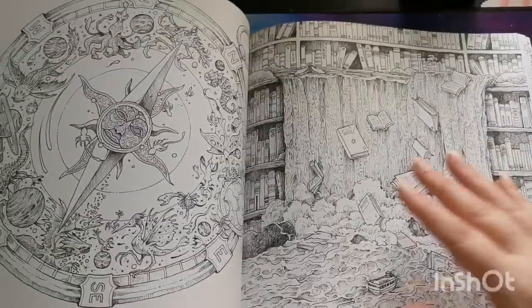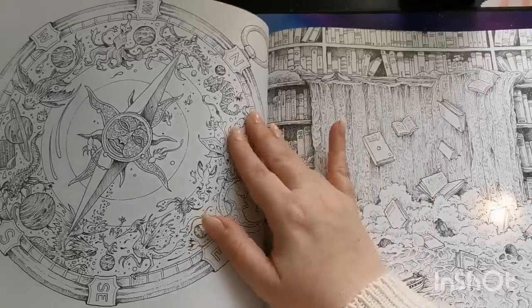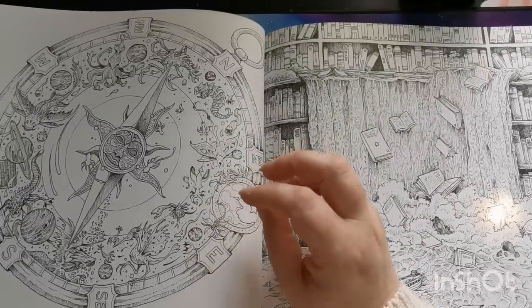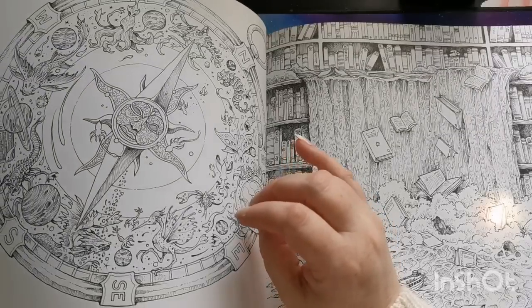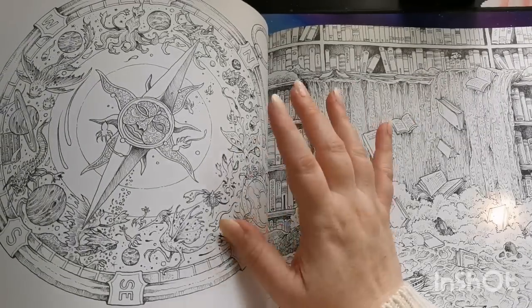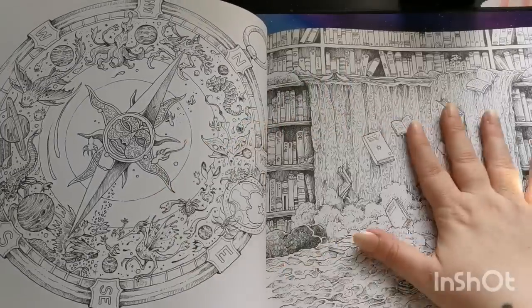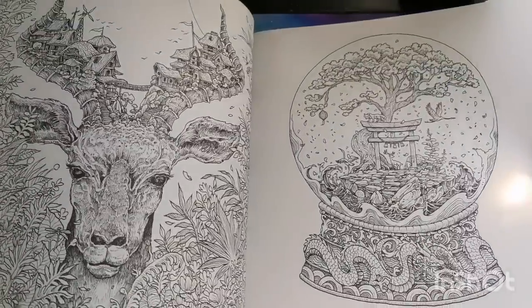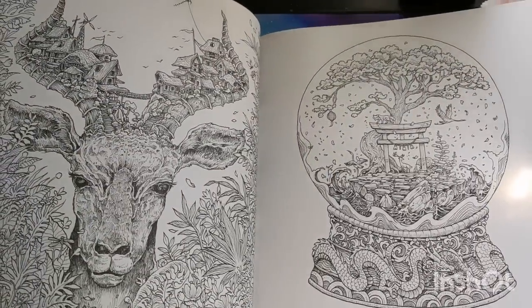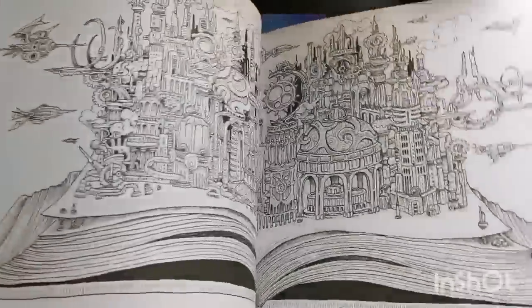There's just some of the pages, I love them. I'm just not sure how I would approach them. And I think that kind of deters me, to be honest. It's nothing to do with the artwork. It's just me not quite figuring out how to approach certain pages.